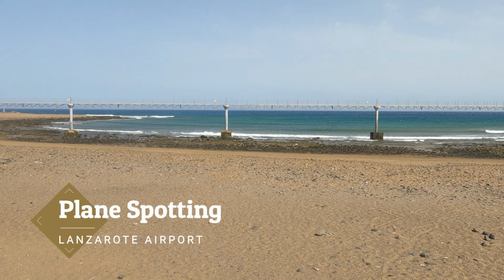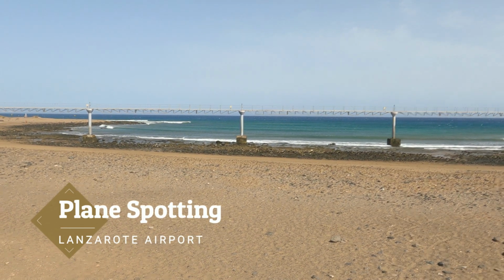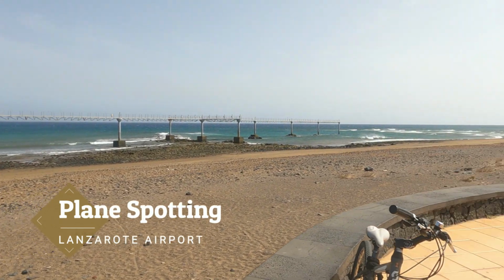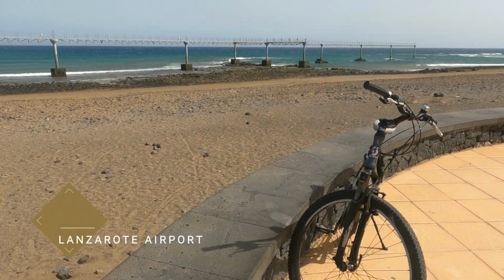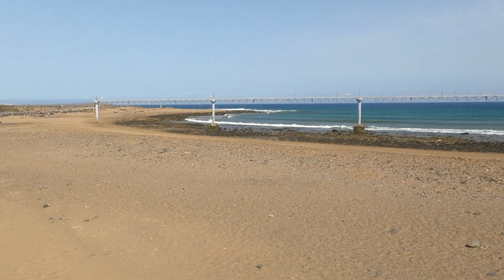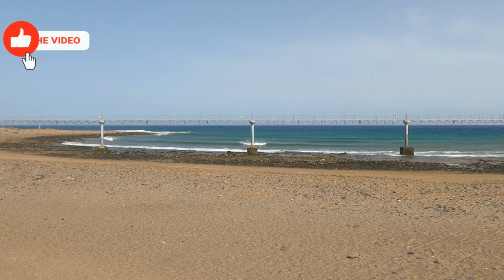Because I'm staying in Matagorda, Lanzarote, it's really close to the airport, so we thought I'd take a ride down the cycle path, which is there. There's the trusty bicycle. End of the runway there. Gonna video some planes landing.